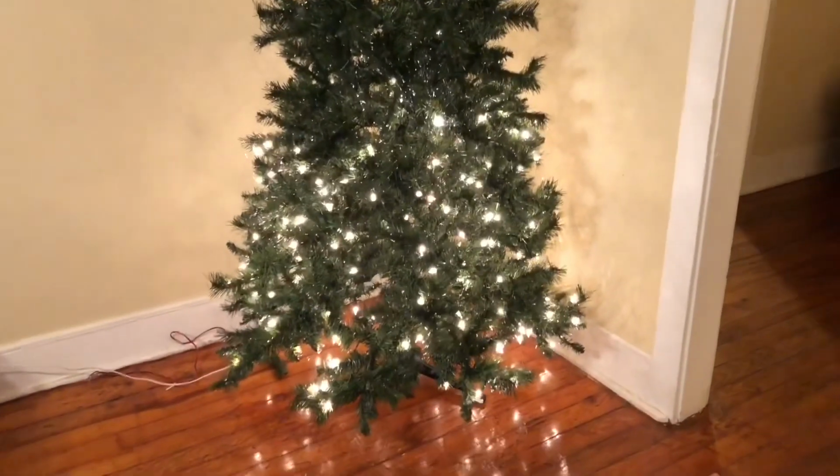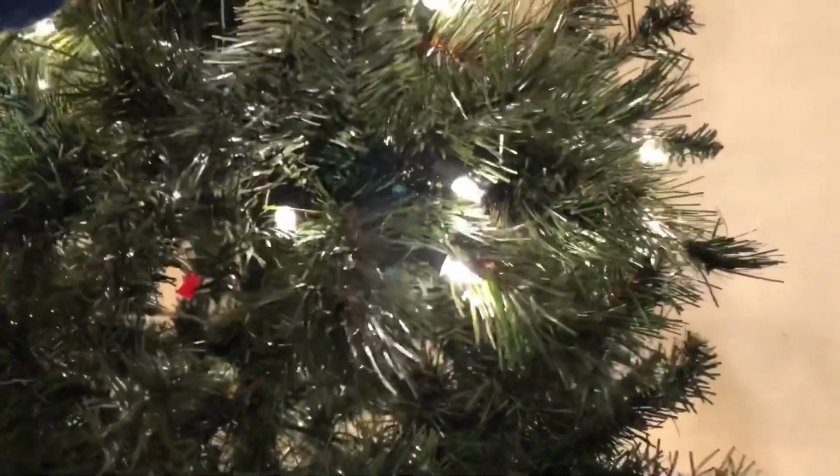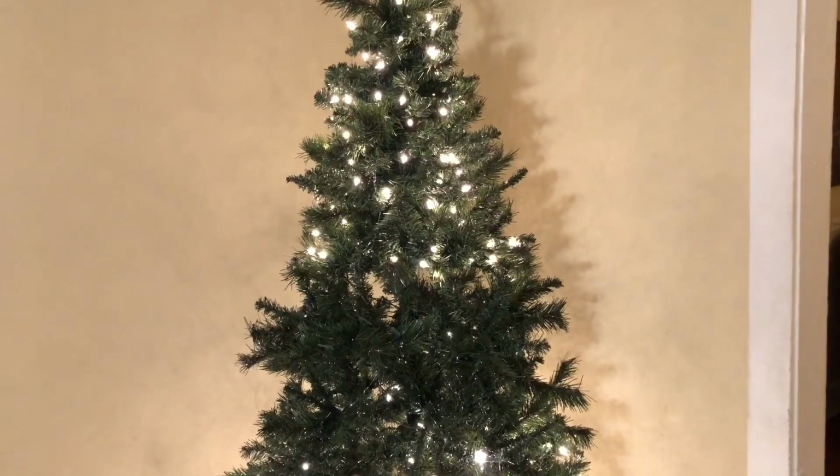Fluffed out my mom's tree, and it is a pre-lit tree, but you can tell in the middle that the lights are burnt out, but we're not going to worry about that. We do have some string lights, but I don't think we need to put those on. It'll be fine, I guess. Mom, you want the lights in the middle? You don't? Okay. So she said it's fine.